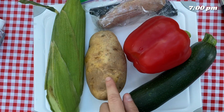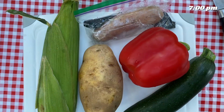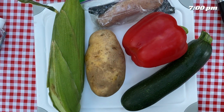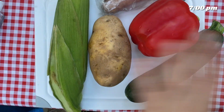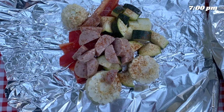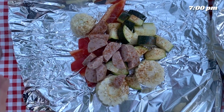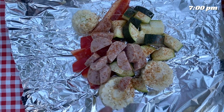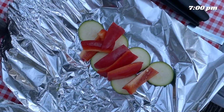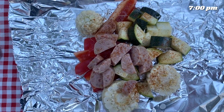So I've got corn, potatoes, zucchini, pepper, and chicken sausage. Some of this will be leftovers for tomorrow, a lunch wrap. So I definitely am not going to eat all of this right now, but hopefully I'll have some left over too. So here is the foil packet pre-cooked. I've got a little bit of corn, sausage, pepper, zucchini, and I'm preparing another one for tomorrow's lunch on the side, just so that my dinner will cook a little faster.